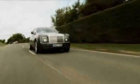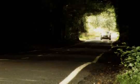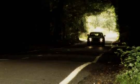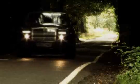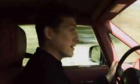That doesn't mean the Phantom Coupe isn't fast though. Under that massive bonnet is a 6.7 litre V12 engine with 435 brake horsepower. So even though the car weighs 2.5 tonnes, it can still do 0 to 60 miles an hour in an incredible 5.6 seconds. Top speed is 155 miles an hour. The engine is so effortlessly quick that it can waft you up the road at quite an alarming rate.